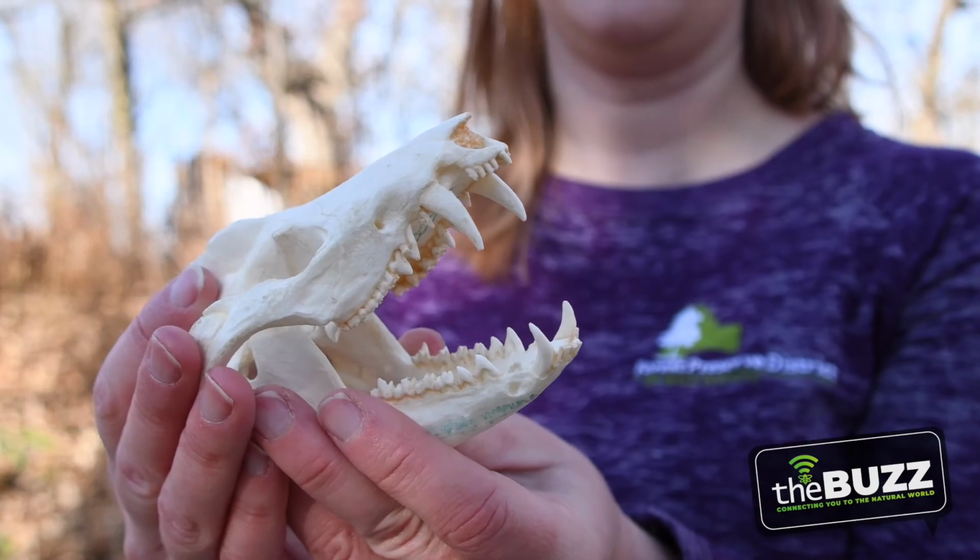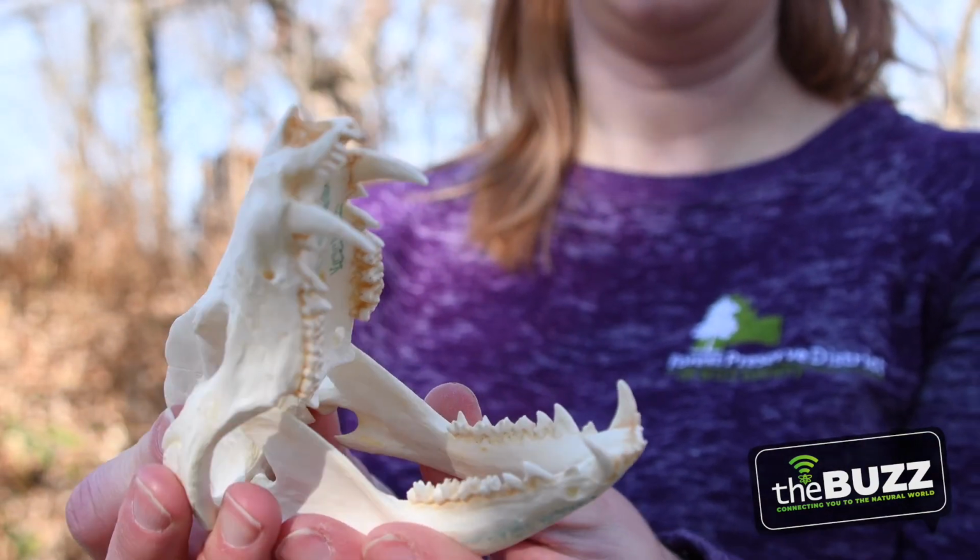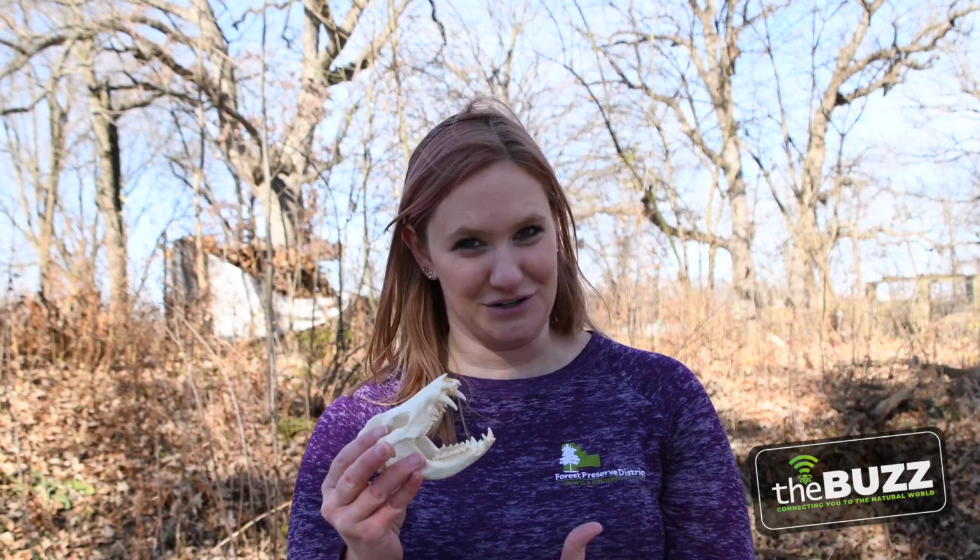So we've seen an herbivore, we've seen a carnivore, now let's check out an omnivore. This skull belongs to a possum, and possums have both pointy teeth and blunt molars in the back for plants and animals. They also have lots of teeth. They have 50 in total. This makes it the most teeth out of any North American land mammal. For comparison, adult humans only have 32 teeth.